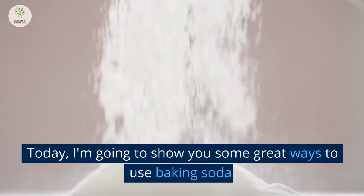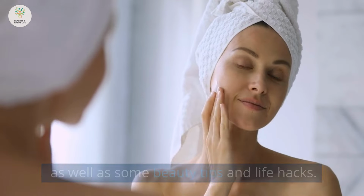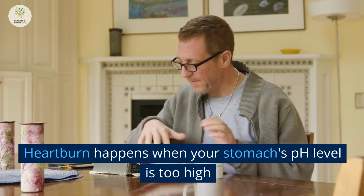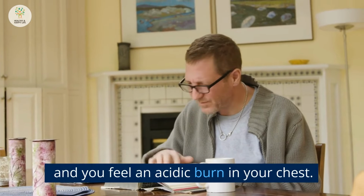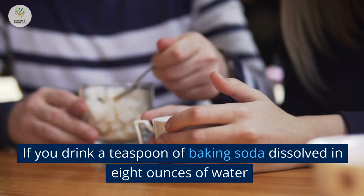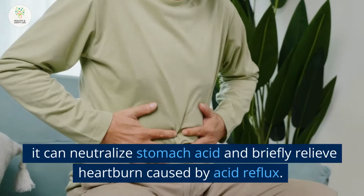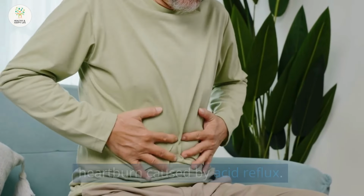Today, I'm going to show you some great ways to use baking soda as well as some beauty tips and life hacks. Baking soda can help with heartburn. Heartburn happens when your stomach's pH level is too high and you feel an acidic burn in your chest. If you drink a teaspoon of baking soda dissolved in 8 ounces of water, it can neutralize stomach acid and briefly relieve heartburn caused by acid reflux.